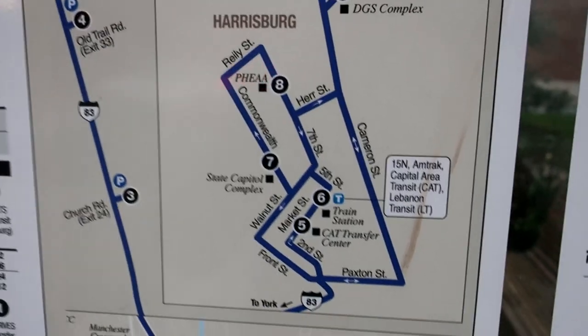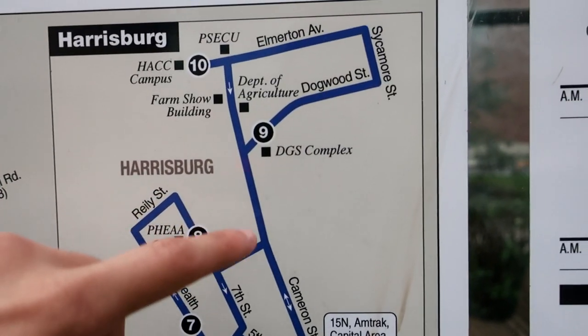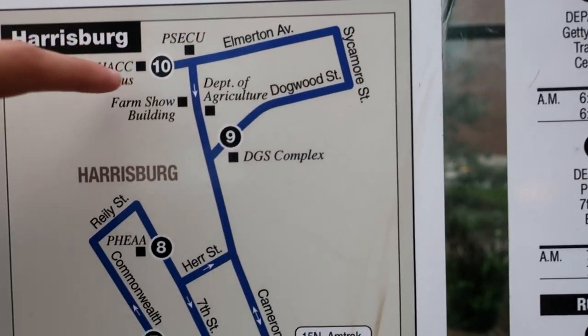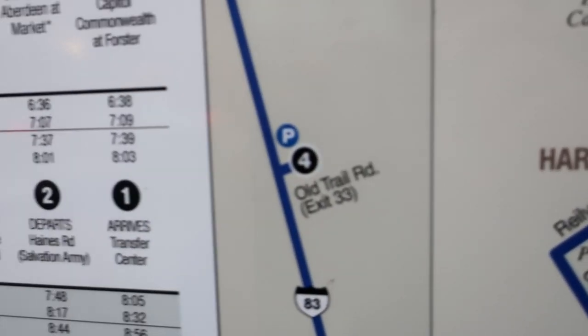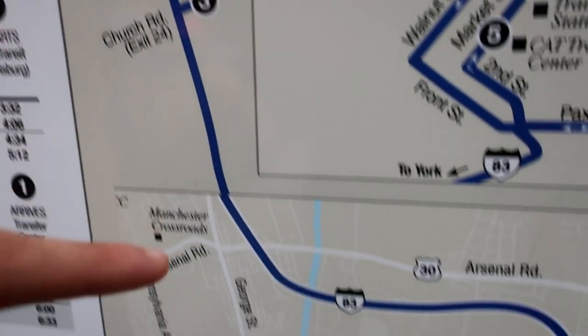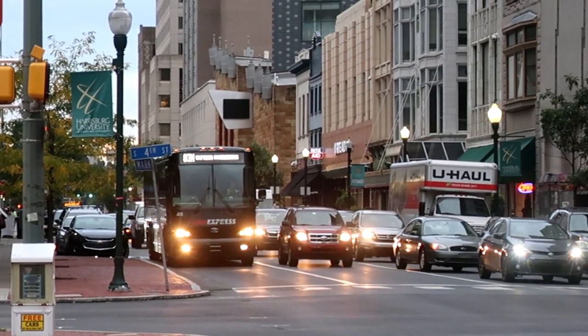Harrisburg. We're getting on here and we literally just deviate throughout Harrisburg for like half an hour before finally going on Interstate 83, a few park and ride stops, and we come to York. So, yeah, it's gonna be a fun ride, I guess. Ooh, it's a coach bus.